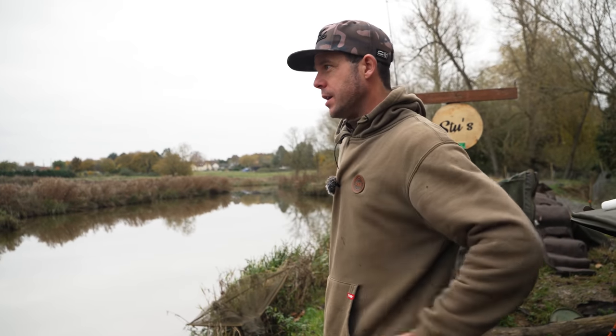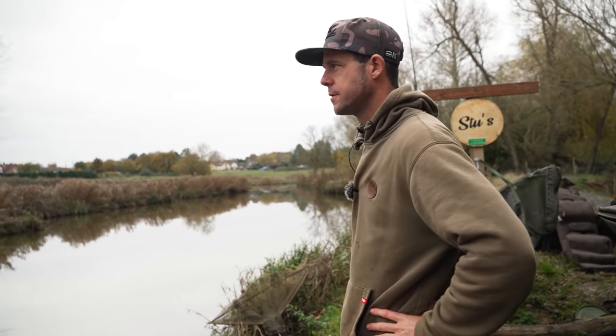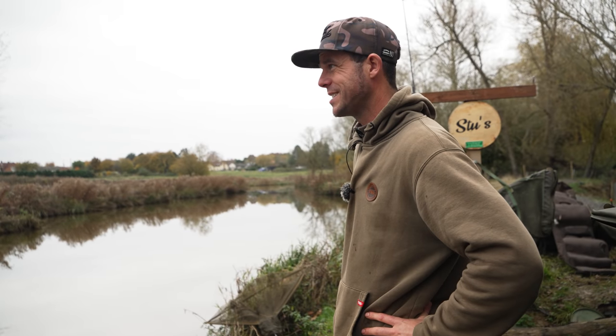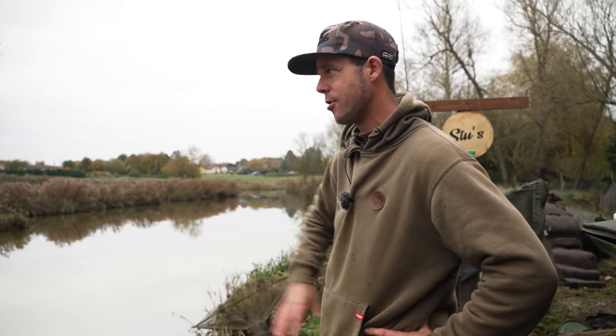Okay, well, the morning has drifted away now, that sort of morning bite time. It's half 10 in the morning, and yeah, these fizzers aren't as productive as they were yesterday. They just don't seem to have been congregating out in that silty area as much.